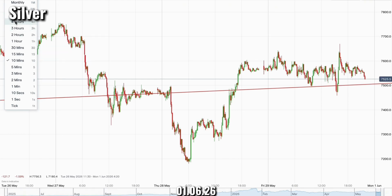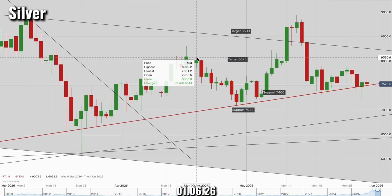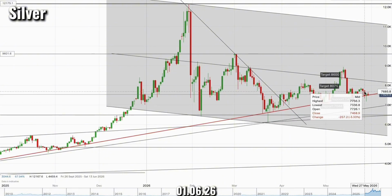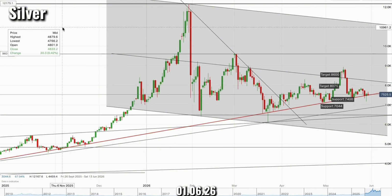Okay, so that will conclude the short update on silver. We are still keeping an eye on this long-term lower support area, and we are still within the bigger parallel channel, potentially heading much higher. So let's keep an eye on it, and let's see what happens.